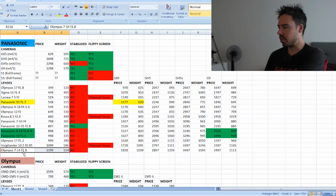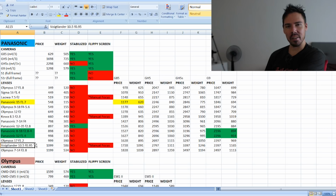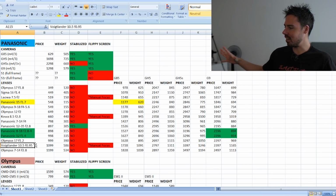One super intriguing lens to me is this Voigtlander 10.5mm f/0.95. It'd be a 21mm equivalent. It'd be super stable. You'd get a blurry background whenever you needed it. It's just a little heavy and it's a little pricey.